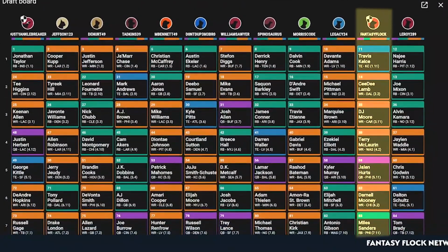Our second guy off the board, Cordell Patterson, pick 110. Let me know if you think I should have gone James Cook or Melvin Gordon there. Honestly, I think that it's marginal regardless. So tight end, Travis Kelce. We have the elite level guy, tight end 1 in fantasy.